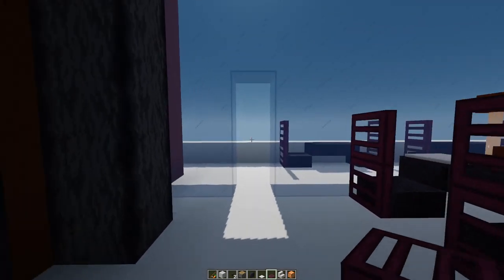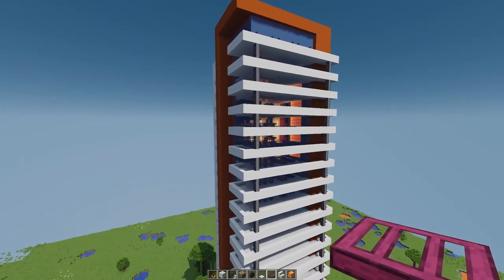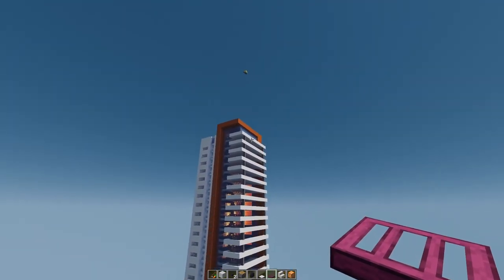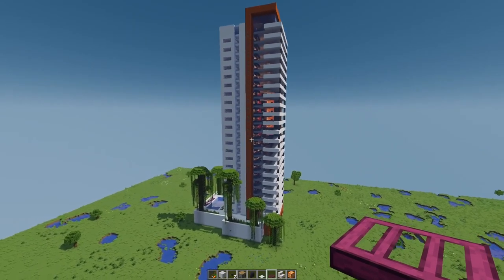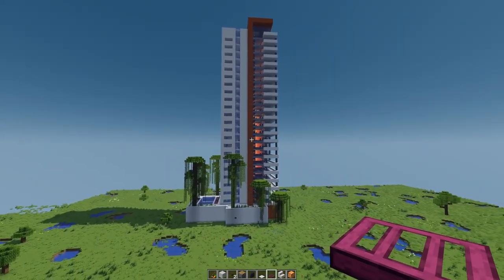So yeah, I think this one is going to be really good. And I think you're going to enjoy this one a lot. I really enjoyed making it, and I think it looks really cool. I like how this orange piece comes up here, and it looks like kind of this rectangular piece that sort of has a cutout in it. I like that quite a bit. Anyway, let's go ahead and check out how to build this thing.